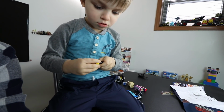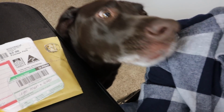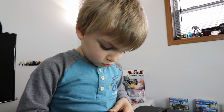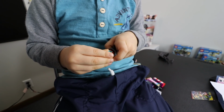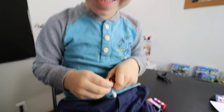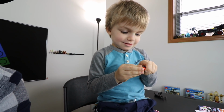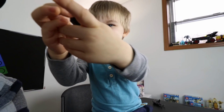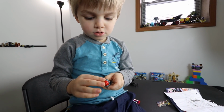There it is. Thank you for sending one unassembled so Clark can build it up. Look how good he's getting. He's even putting the air pack on. I love the concentration on Clark's face when he's doing this stuff. He gets intense. Oh, the hardest part, putting the visor on. You can do it. Yeah, good job, buddy. You're so good at the minifingers.